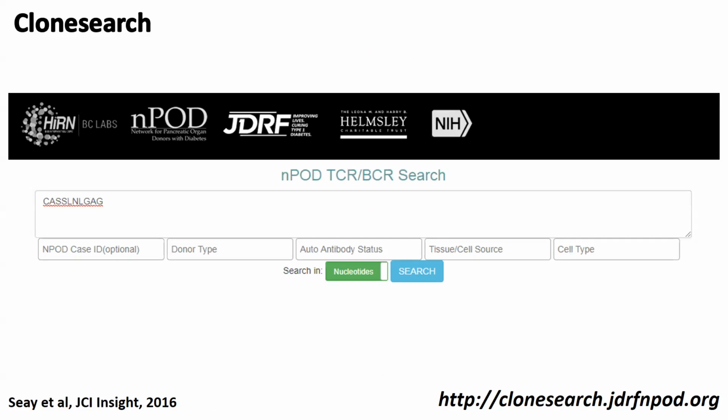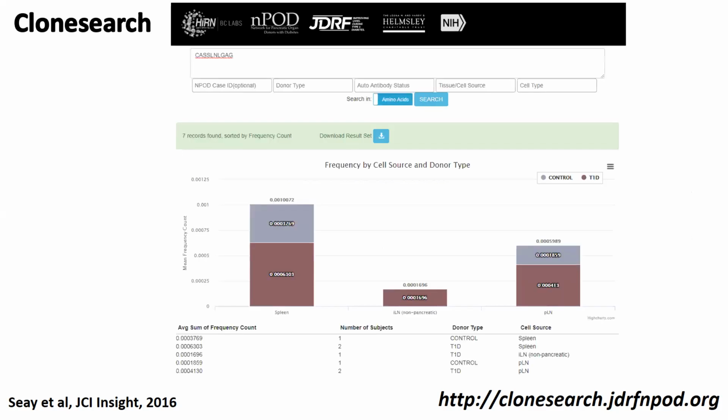And so what you can then do is take, either using an amino acid sequence or the nucleotide sequence, you could then search through something like 12 or 13 million different sequences, not only from the pancreas, but from peripheral blood and other regions, and then look to see if you can find any matches in your sequence of interest to other sequences of interest. And if you do find any matches, you can, of course, download all of that data and then take that and use that for other purposes. So this is also a fourth tool that you can use.